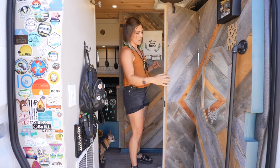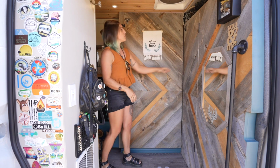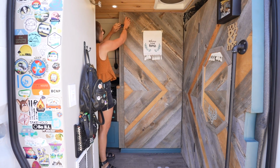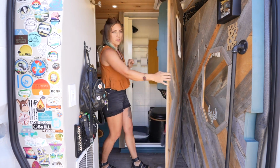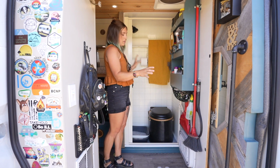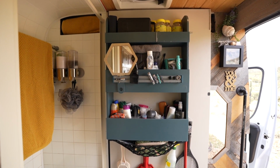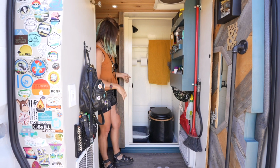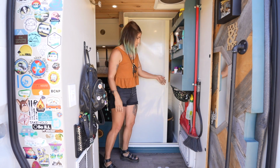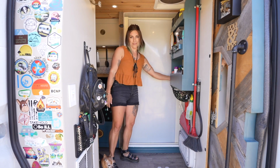So this door opens here to go into the cab area, and then this door opens one latch into our shower. So this is a facade door that keeps this cluttered storage here for all of our toiletries hidden away. And then in here we have our shower with our Nautilus shower door. It doubles as a privacy bathroom when someone's using the toilet.